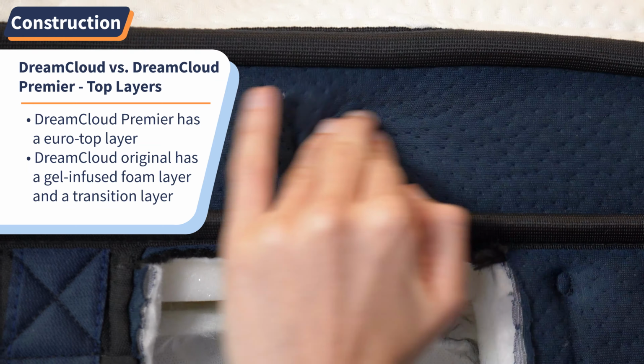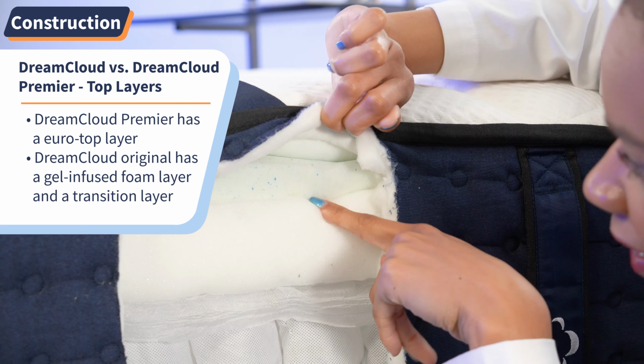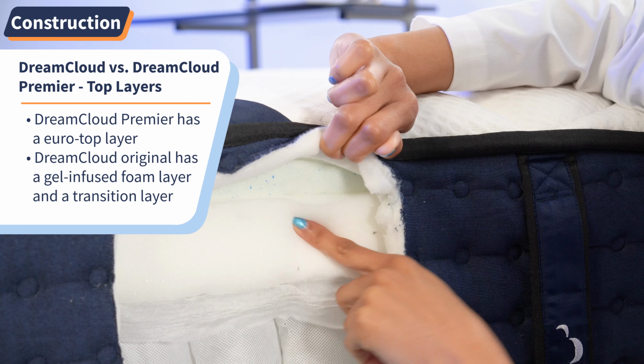Speaking of luxury, the DreamCloud Premier has a Euro top layer that adds some cushioning and pressure relief to the mattress. For folks who aren't too fond of sinking deep into their mattress, the DreamCloud's top layer uses gel-infused foam to relieve pressure and add cooling benefits. And then a following layer of foam to keep you elevated.